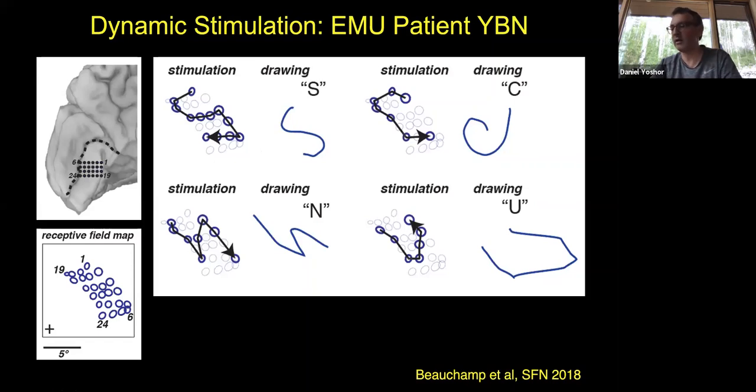And without any training, the subjects were able to perceive these patterns of dynamic stimulation and reproduce them on a touch screen. And here you see examples of each of these desired images. And the patients had a striking correspondence between the predicted and actual letter percepts.